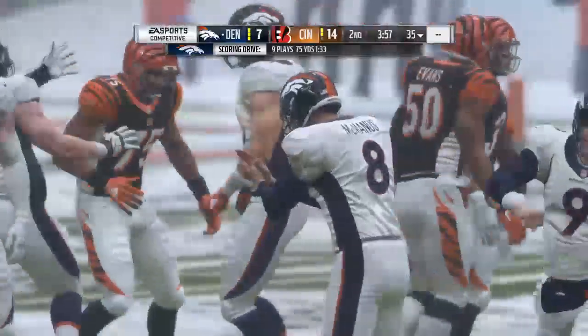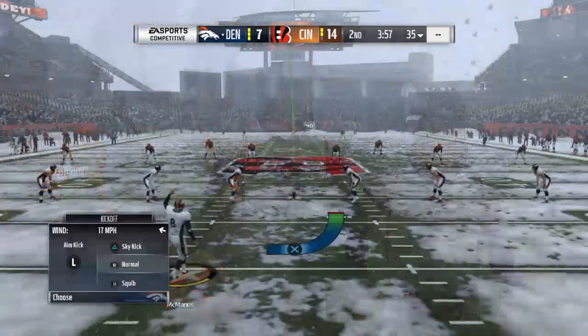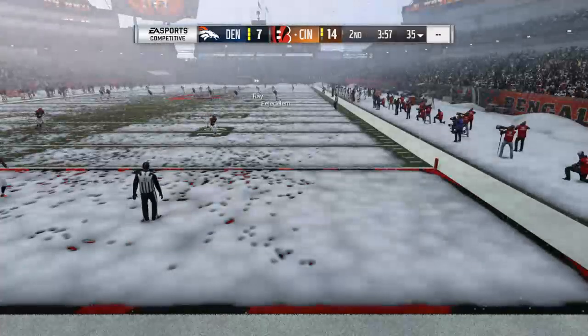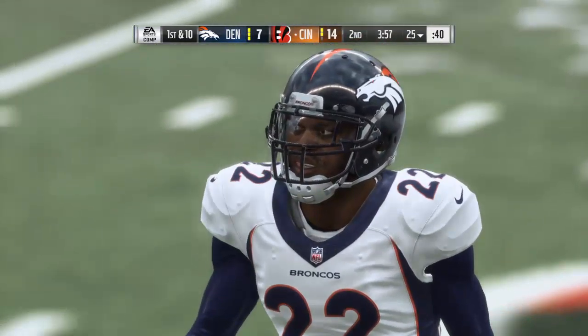Extra point from McManus is good. And that'll make our score 14-7. Now McManus on to kick this one off. And this will be a touchback as that sails over the end line.